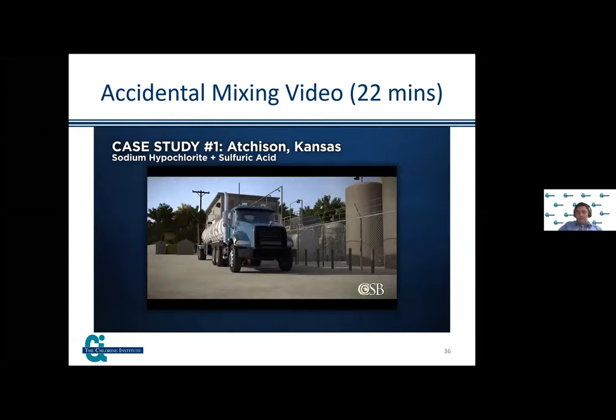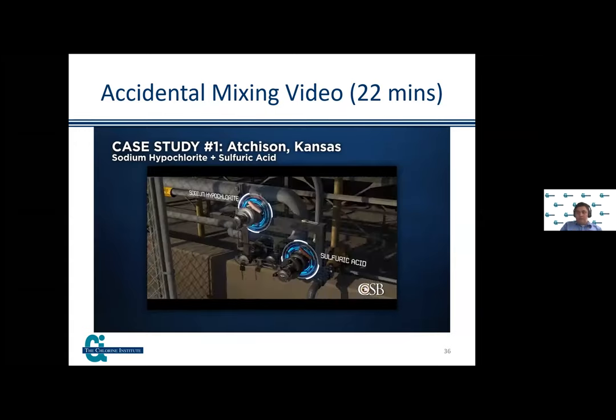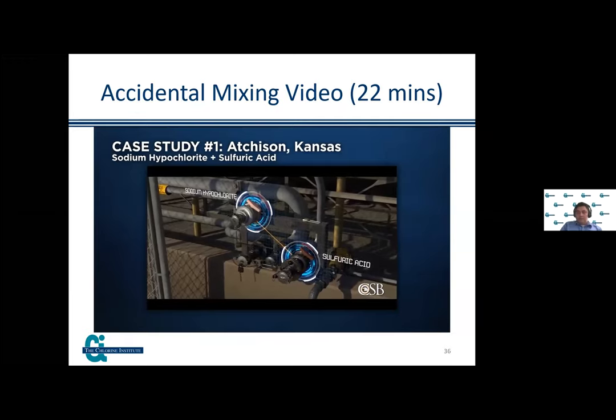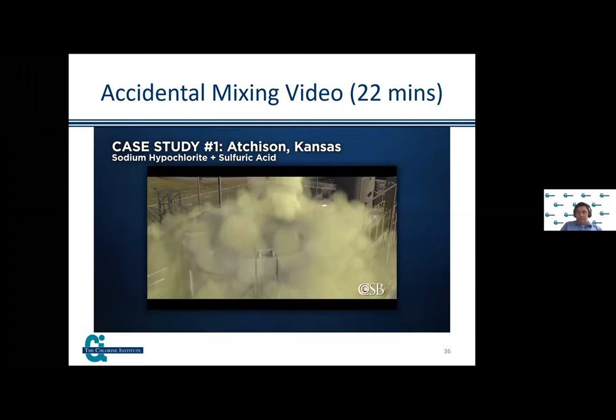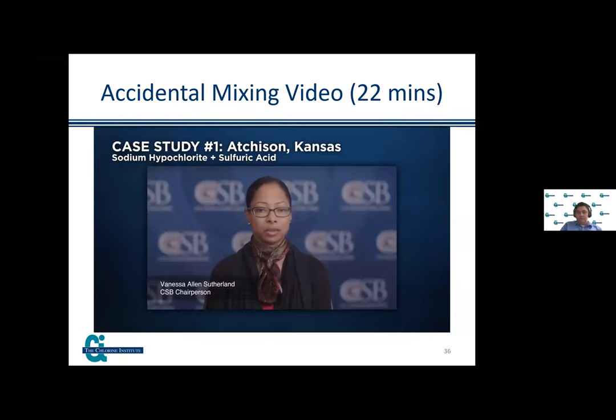The incident occurred during a routine chemical delivery when two incompatible chemicals, sulfuric acid and sodium hypochlorite, were inadvertently mixed, forming the toxic cloud. Delivery and unloading operations may be perceived as simple compared to other processes at chemical facilities. But because these activities can involve large quantities of chemicals, the consequences of an incident can be severe. Our case study on the MGPI incident stresses that facilities must pay careful attention to the design and operation of chemical transfer equipment to prevent similar incidents.